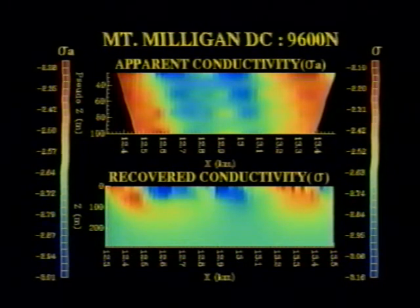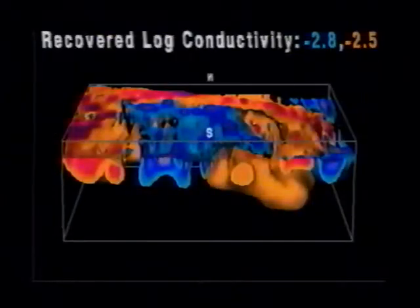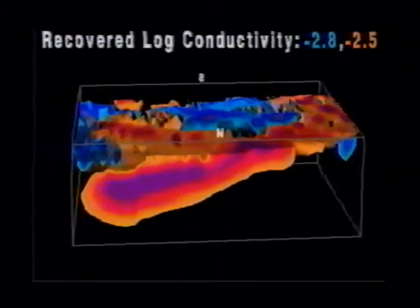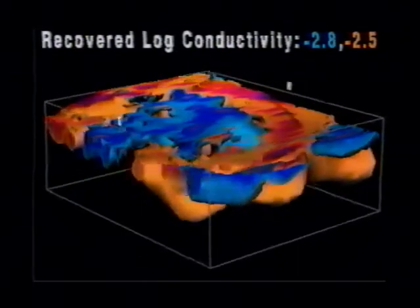The DC resistivity data were acquired along east-west lines that were spaced 100 meters apart. Data from each line have been inverted and the results composited to form a three-dimensional conductivity model. That model is volume rendered and displayed as isosurfaces in a rotating image. The isosurfaces correspond to 600 and 300 ohm meters. Again, blue indicates resistive material and red indicates conductive material.